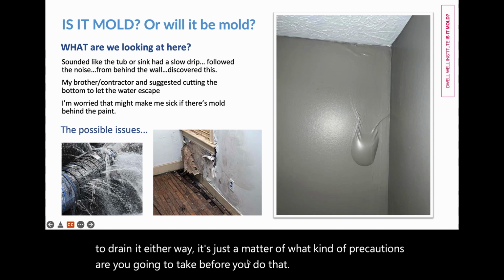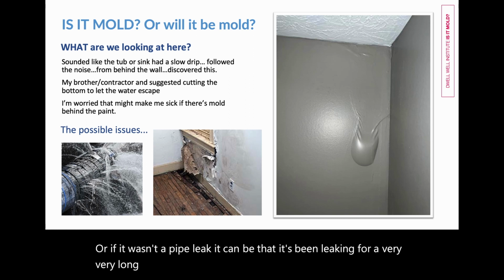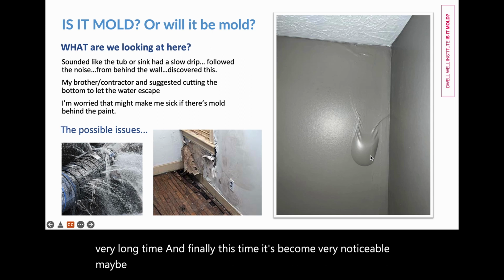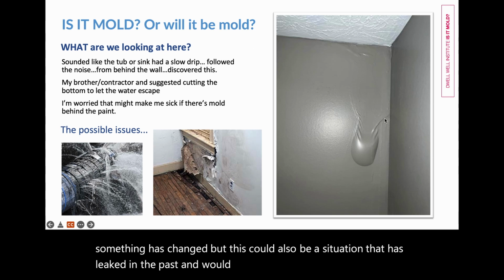Or if it wasn't a pipe leak, it can be that it's been leaking for a very, very long time, and finally this time it's become very noticeable. Maybe because some of the materials have degraded, maybe something has changed, but this could also be a situation that has leaked in the past and would be a very mold-ridden situation when this gets opened up.